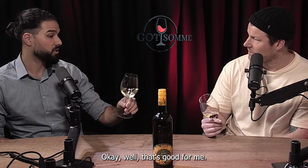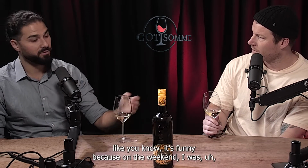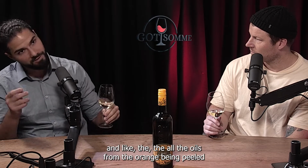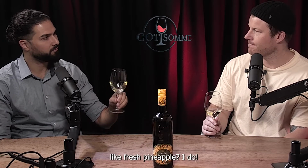Lemon, okay. Well, that's good. For me, it's more orange. I pick orange zest. It's funny because on the weekend I was peeling oranges for the cocktail, and all the oils from the orange being peeled, to me it smells like this. And even a little bit of tropical. You pick a little bit of fresh pineapple.